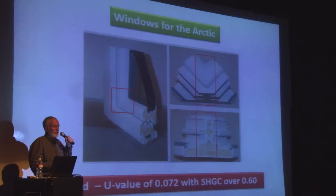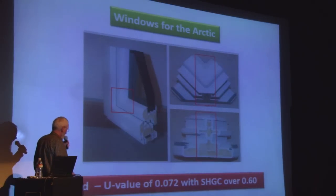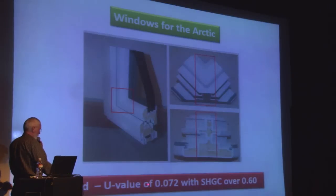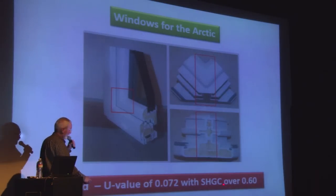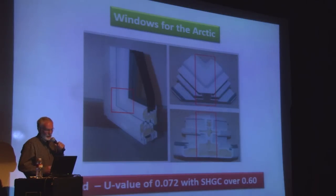Preferably fiberglass frames, and I'm not going to spend a lot of time on windows and how they're installed. That's a different lecture. But again, you want a good R value or U value when it's windows, and a good solar heat gain coefficient on the south side to make sure you're getting that energy in the house.